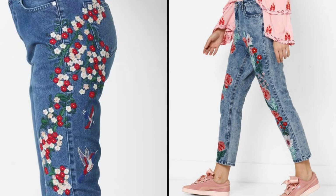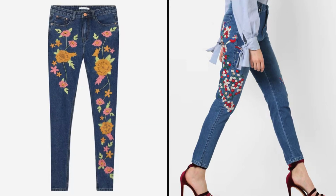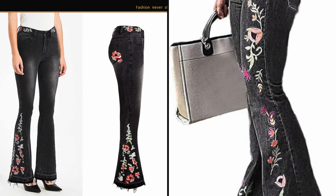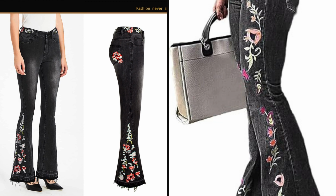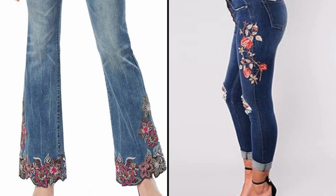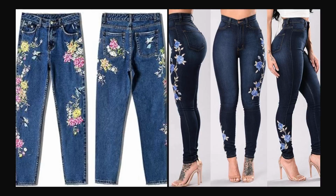Ladies' embroidered jeans are a testament to the enduring allure of craftsmanship and creativity in the realm of fashion. They embody a fusion of traditional techniques and contemporary design, resulting in a garment that is both visually captivating and culturally rich. The art of embroidery, passed down through generations, finds new life in the context of denim, transforming a humble pair of jeans into a wearable masterpiece.